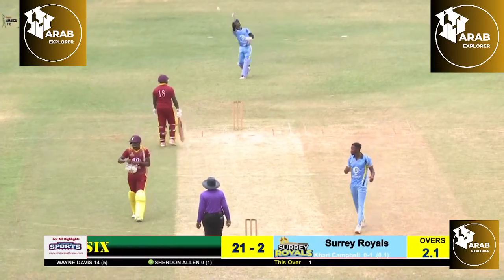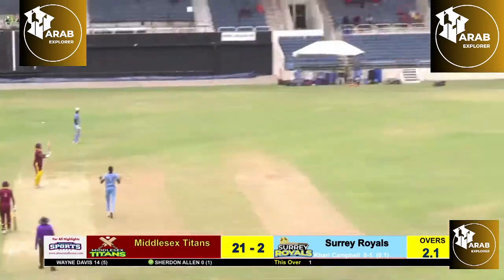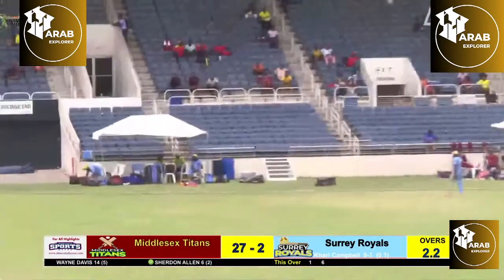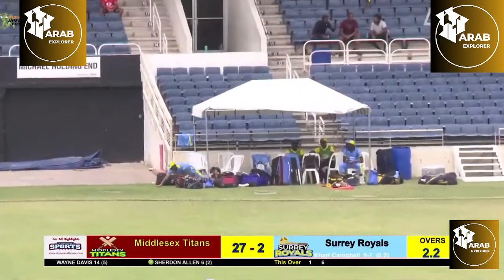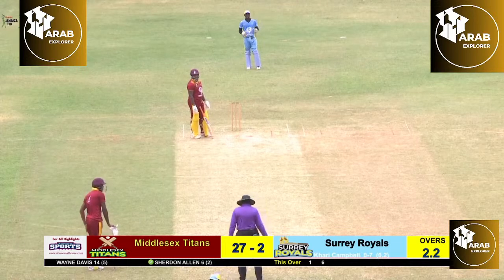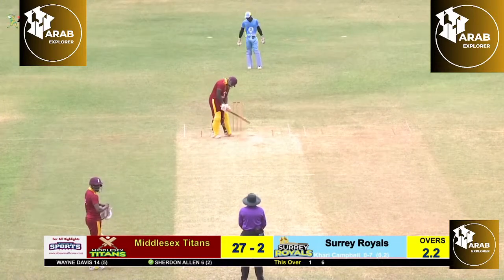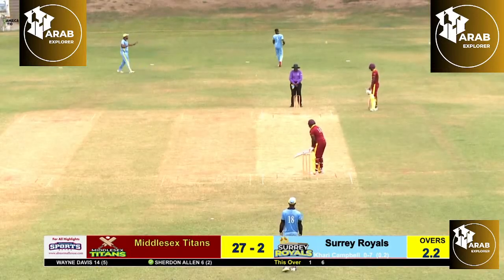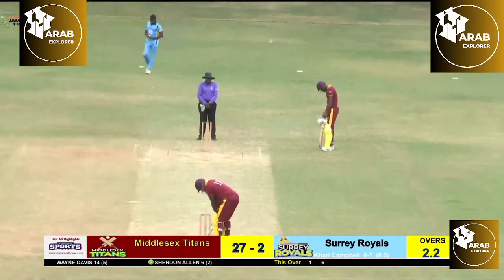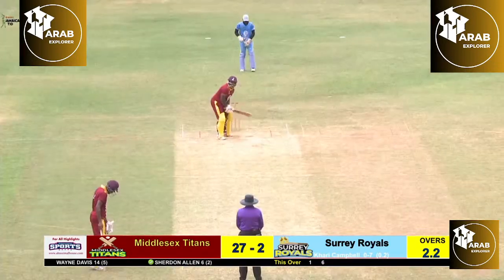Yeah, that was not the shot he wanted, to be honest. He wanted to play over the top of the mid-off fielder. That's what his aim was, but he took the top edge and went for 6. So, as they say, when you're cutting hard, nobody is able to get a hold onto that cut. So that was not a cut, that was more of a chop, more so than a cut. I second you on that. Unfortunately, runs there for Allen.